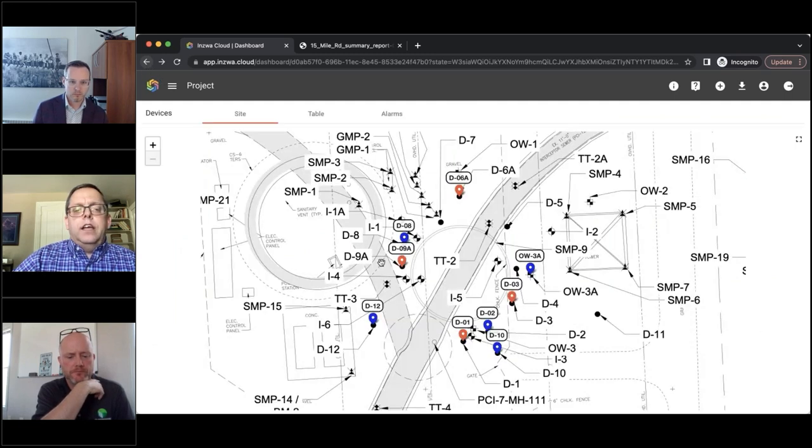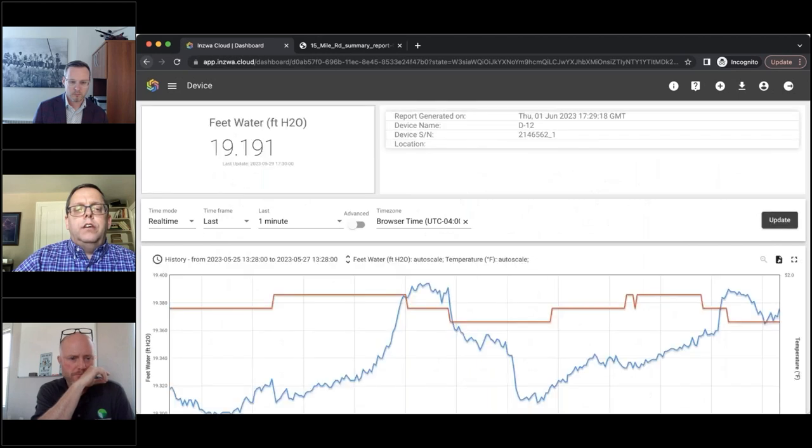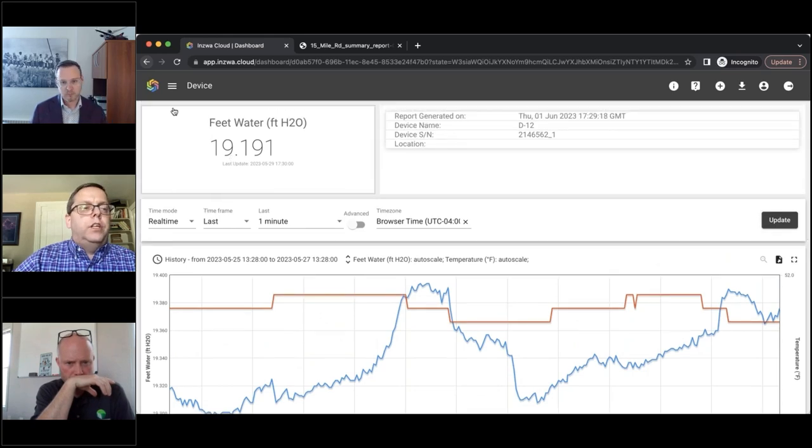If I go back, I can then access other sensors that are on this particular project. So it makes it real easy to go through and review what's been going on on this particular project.